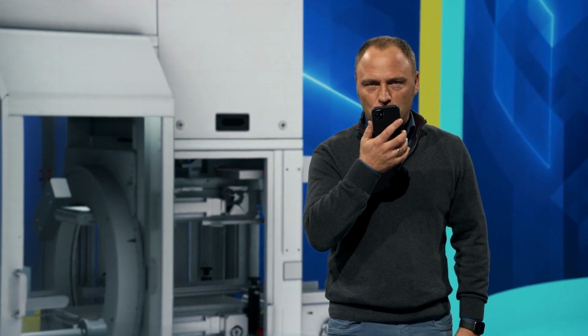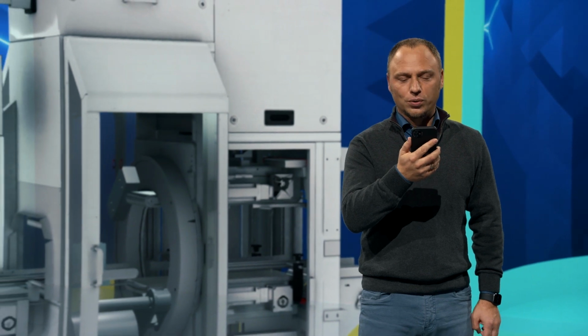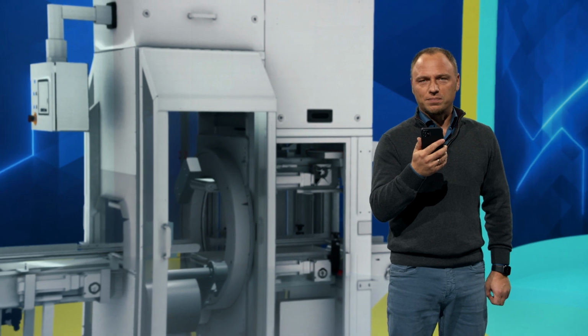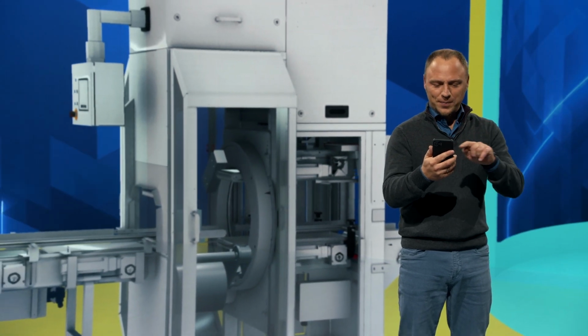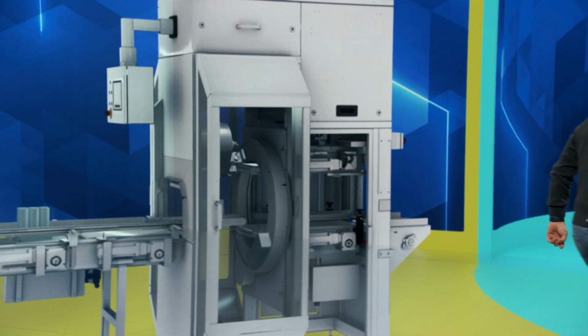In this case, I'm using Sam on my mobile phone, the speech assistant for machines. Just saying to my mobile now: is the machine ready for production, Sam? Oh, cool, I got the confirmation. Now we can start the production. Okay, let's do it. Oh, wow, it works.